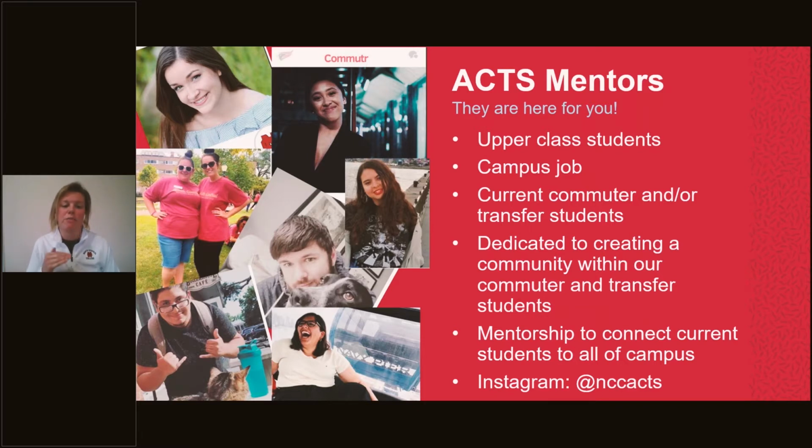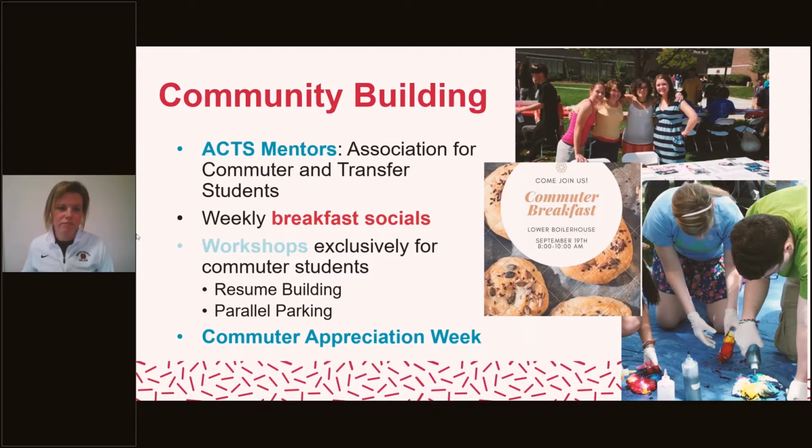So these are these amazing folks, these friendly faces on the side that you can see that really highlight and pull together the commuter students, because we really try to drive them to be student focused and student driven. And these folks are our rock stars that help us along the way.